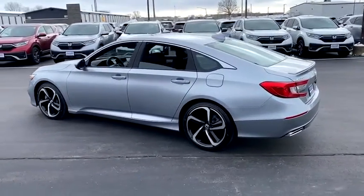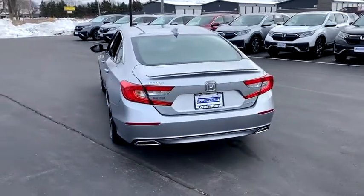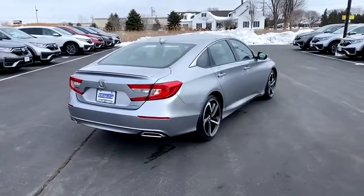Tire pressure monitor, turbocharged, aluminum wheels, rear spoiler, brake assist, traction control, stability control, daytime running lights, engine immobilizer, fog lamps.